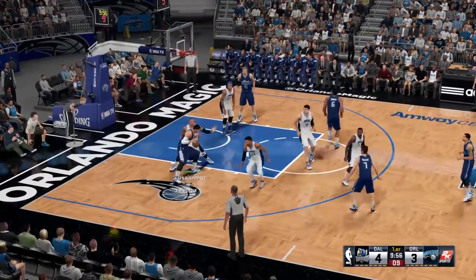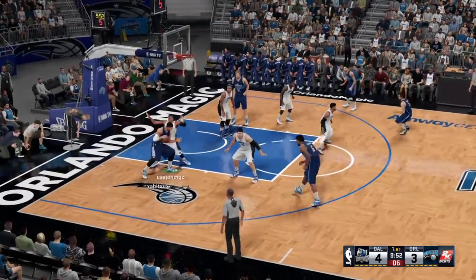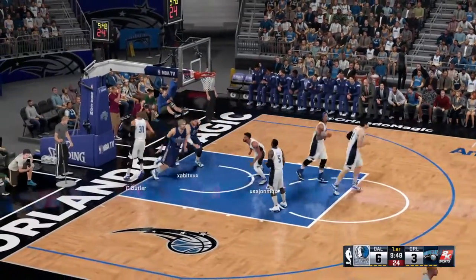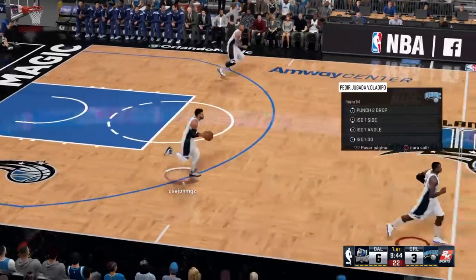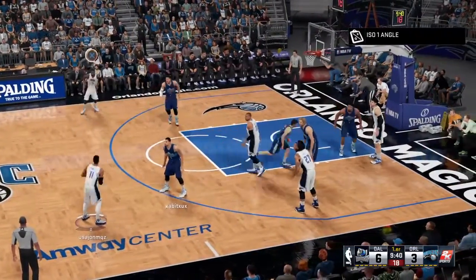Nowitzki kicks to Hill. Clock at 6. Here's Harris. Somehow ignores the tight D and gets the layup. Harris has got his first points of the night. The Magic have gone just 1 of 4 to get this game started.